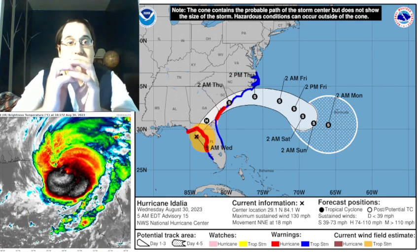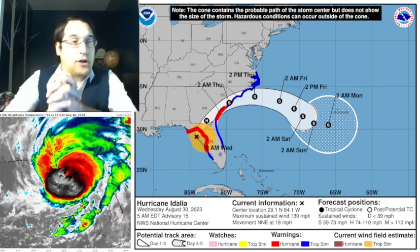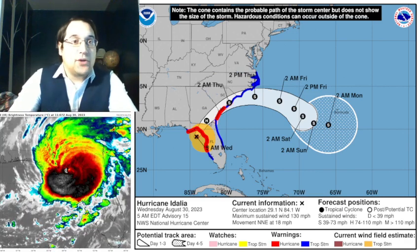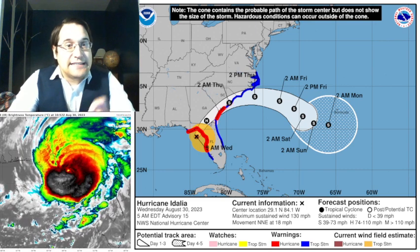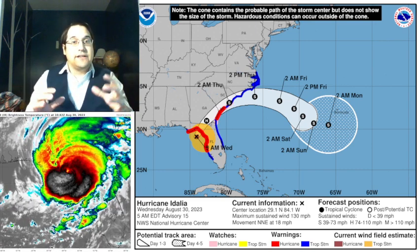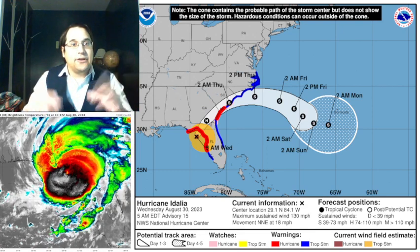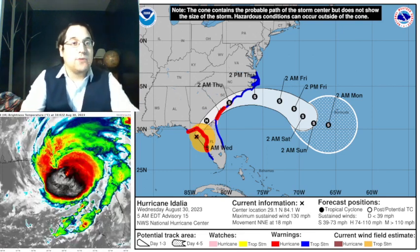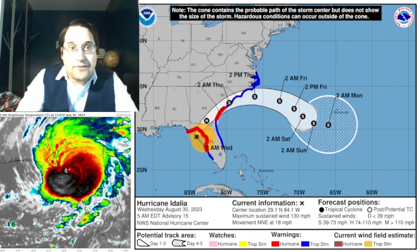Her eye is beginning to make its way inland, and that is what we call in meteorology a landfall. So with that in mind, let's take a quick look down at the satellite. You can see Idalia does not have much of a defined eye, at least on the satellite imagery. It is there, but it is very small. When these hurricanes intensify quickly, they tend to become a little more compact, and that's exactly what we're seeing with the winds right now with Idalia.